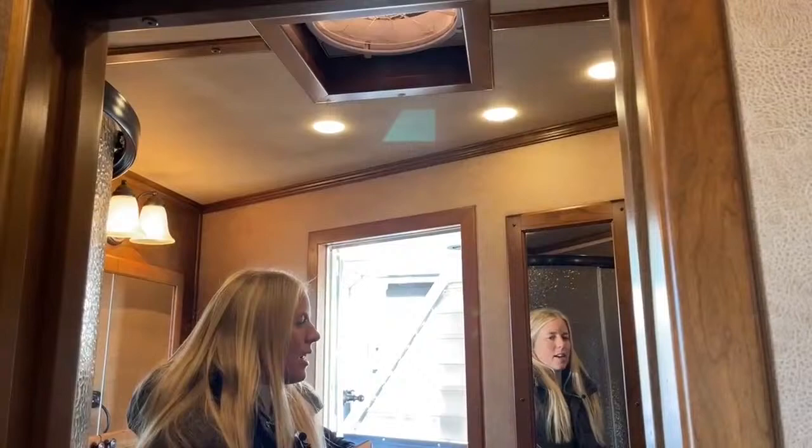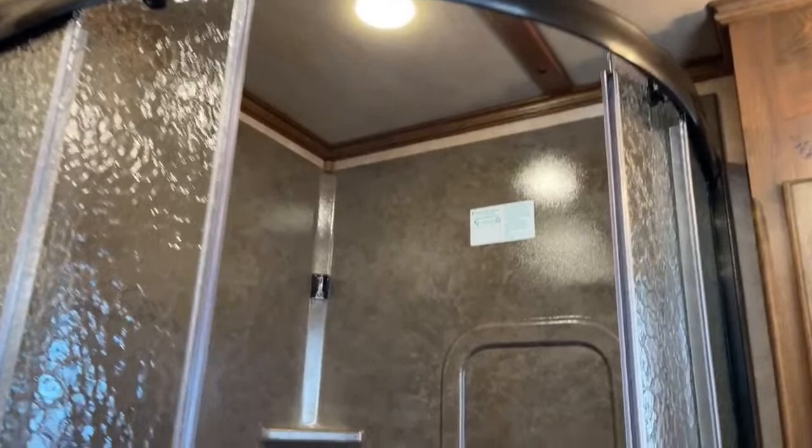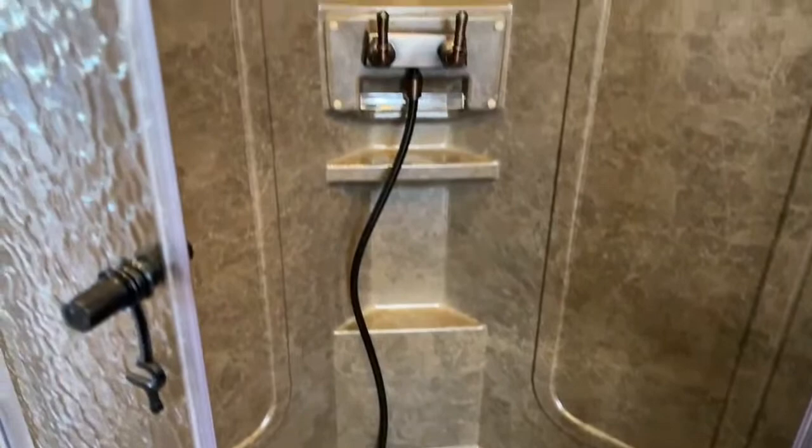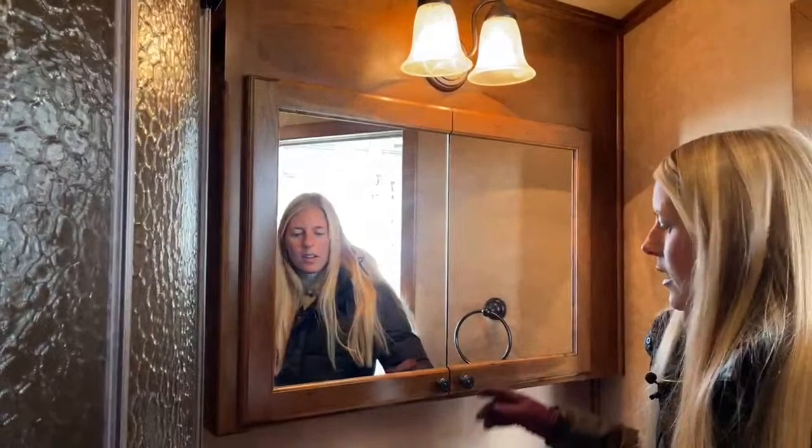Nice, good size shower here, especially for those taller people. This one does not have a skylight on it. I've had some people that don't want to order a trailer with one because they're worried about hail damage or anything like that. So if you're in that camp, this is a really good option for you. When these trailers come in, especially in the colder months, we winterize them right away, to make sure that they're going to be good for the next customer moving into this one.